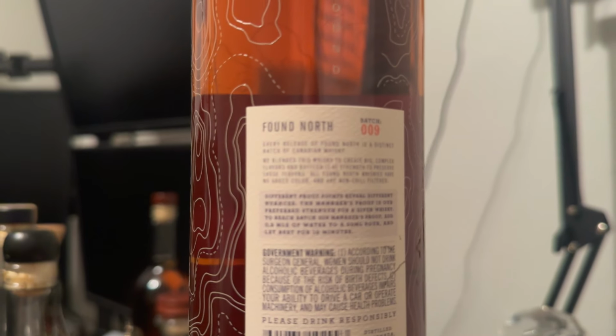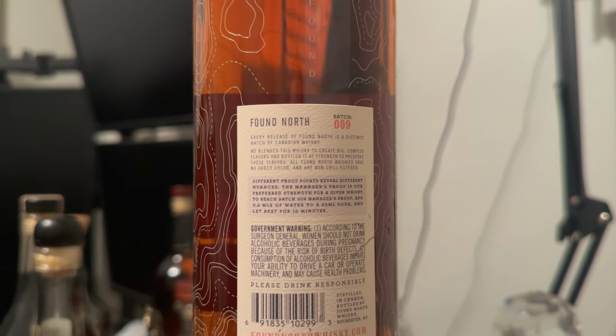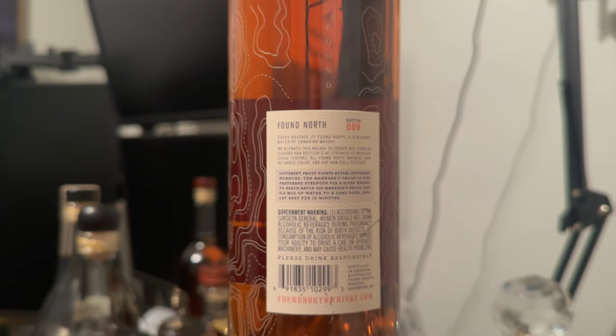So it is a blend of a 19-year-old rye finished for over a year in ruby port casks, and a 23-year-old, which is a corn component, which are both aged in new American oak and bourbon barrels. Two additional 19-year-old whiskeys, one was a corn, one was a rye, as well as a 22-year-old corn and a 26-year-old corn component to round it out. So there's a lot going into this particular bottle today.